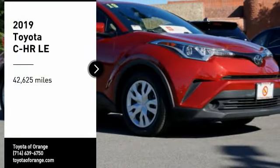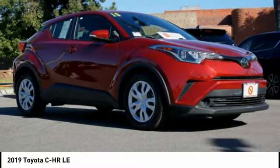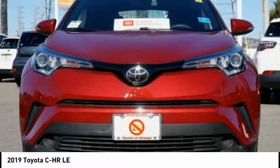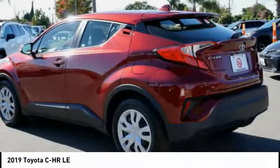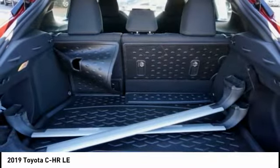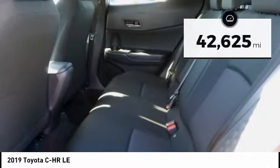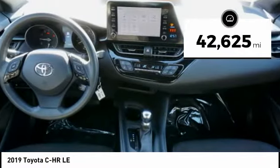We are pleased to show you the 2019 CHR. The Toyota CHR's fresh design makes it stand out in the crowd, and the interior oozes with style. The CHR handles like a race car and has all the safety features you'd expect from a Toyota vehicle. This vehicle has less than 45,000 miles.